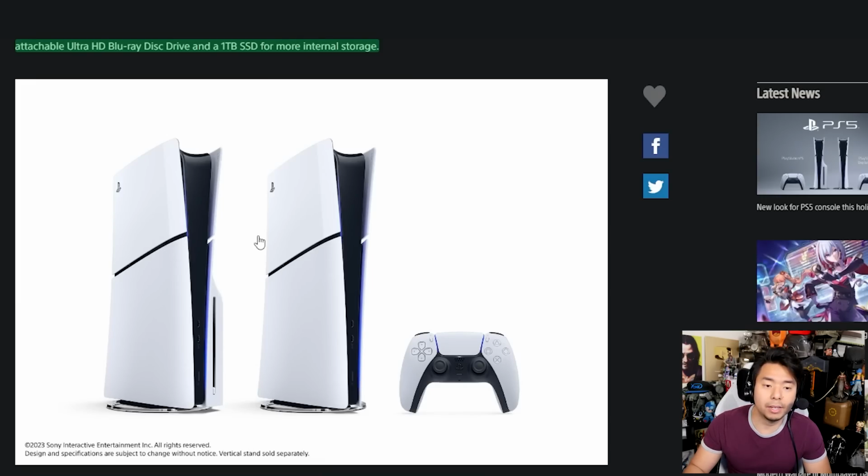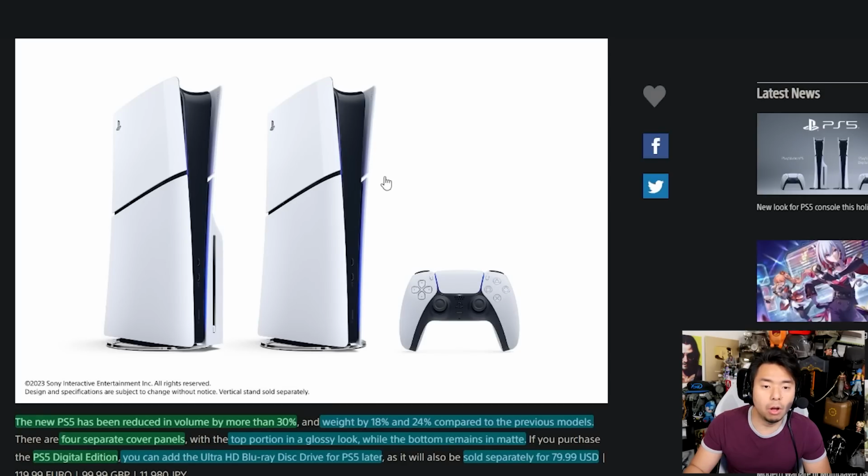Now, also interesting is this seam right here, the separation, and that's because the cover plates for the PS5 Slim is now split into 4 instead of 2. So you got these 2 at the top and these 2 at the bottom. So it makes it more modular. I suppose you can swap things and create combinations of things. So that's kind of interesting. By default, the console will launch with the top panels here being glossy and the bottom ones here being matte. Beyond that, they're going to sell additional covers to customize your PS5 Slim with.